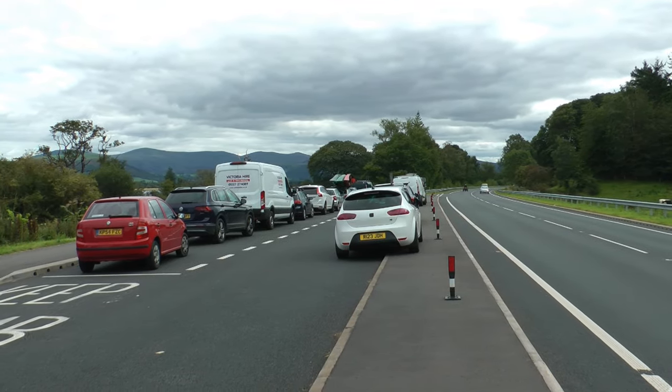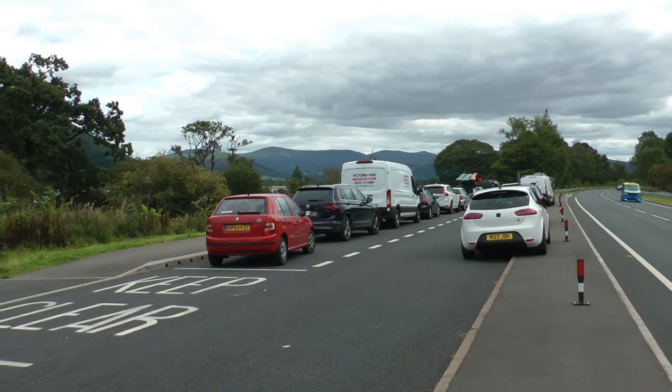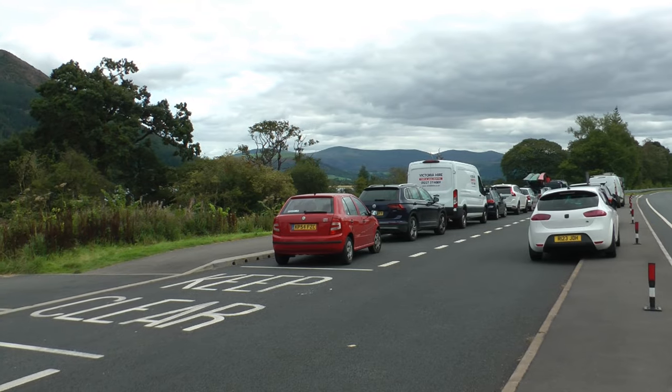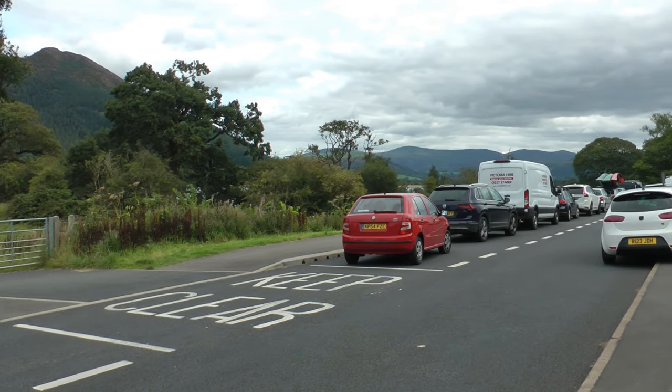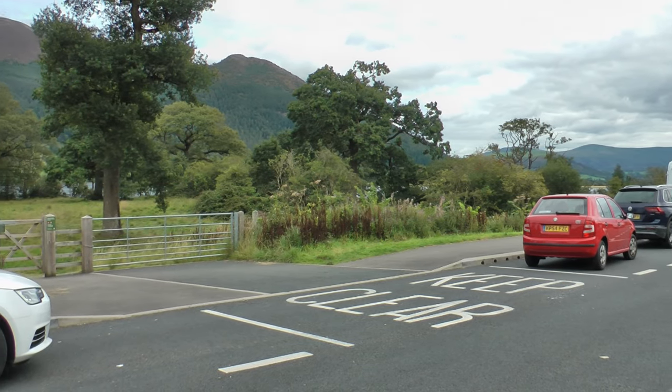Welcome to Hursthole on the A66, and this lay-by lies at the southern end of Bassenthwaite. It is the final lay-by before entering into Keswick. There are no other access points to the shoreline after this lay-by.